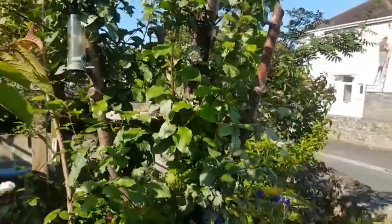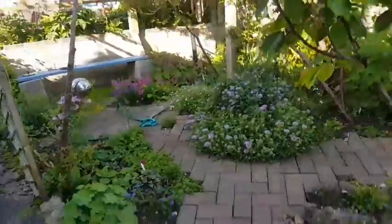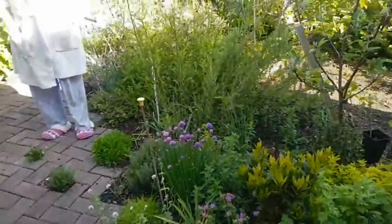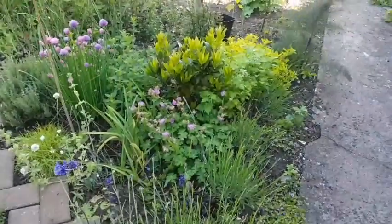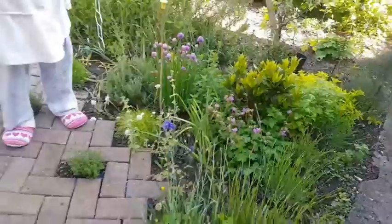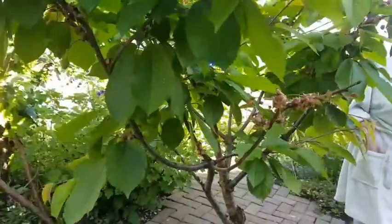Or squirrel, but we never get squirrels here, do we? We do. One squirrel. Remember we had one squirrel when they had the shed. And they said, oh, there's a squirrel. Well, there's the squirrel.